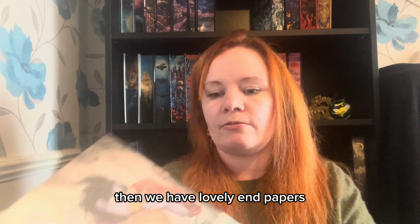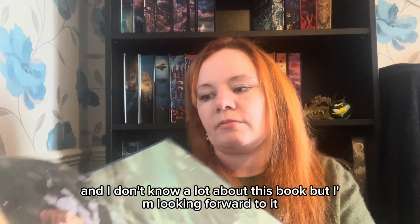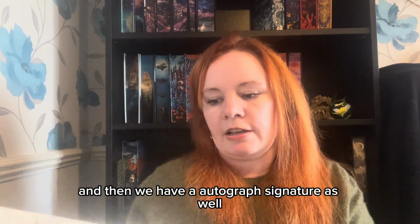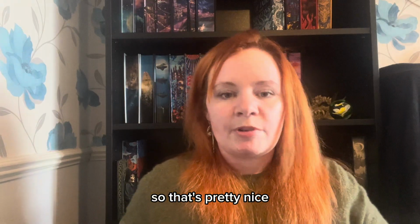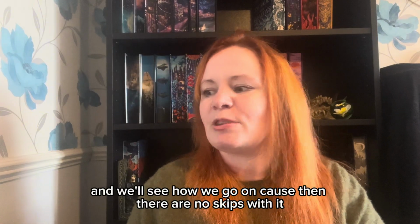Then we have, love these end papers, that's gorgeous. Don't know a lot about this book, but I'm looking forward to it. And then we have author signature as well, so that's pretty nice. I'm continuing with the sub for now, and we'll see how we go on, because there are no tickets with it.